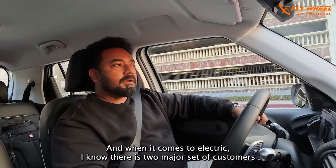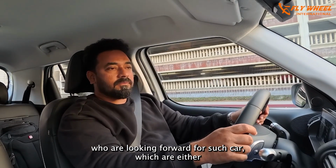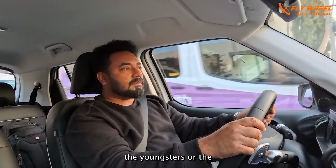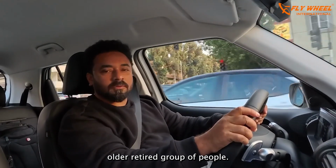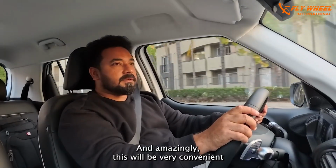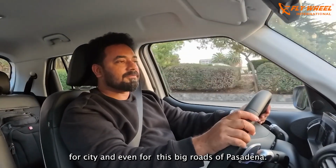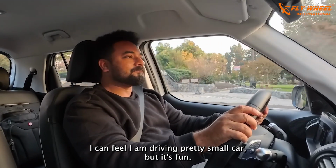And when it comes to electric, I know there are two major sets of customers who are looking forward to such a car, which are either the youngsters or the elder retired group of people. You know, basically this will be very convenient for the city, and even on these big roads of Pasadena, I can feel I am driving a very small car, but it's fun.